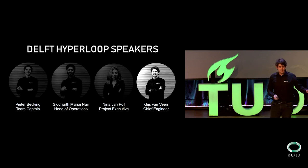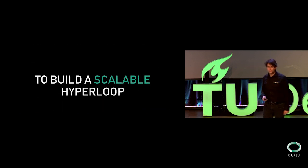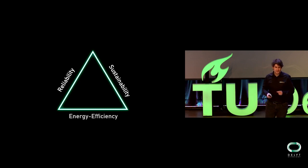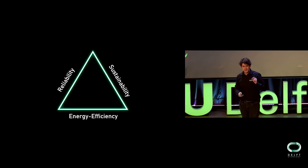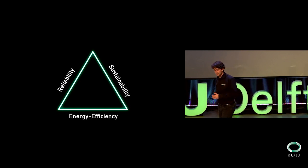And as my colleagues discussed, this year we have a new team, a new competition, and a totally new goal: to build a scalable Hyperloop. And with this goal came our golden triangle with reliability, sustainability, and energy efficiency. And throughout my presentation, I want you to notice that each department is contributing to a bit of this triangle, and in the end, making them all come together to form the scalable Hyperloop that we envision.